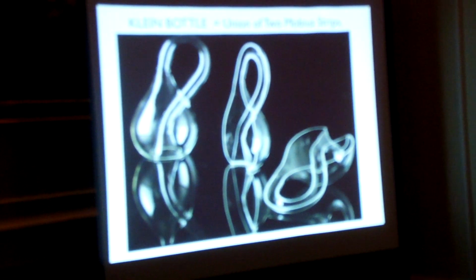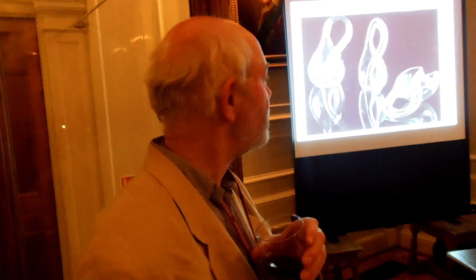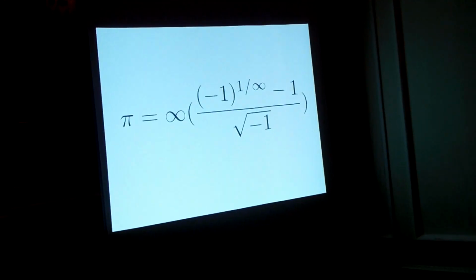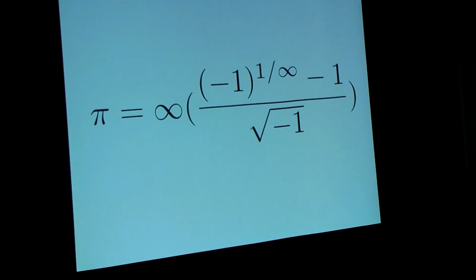I'm sorry. Okay. So the Klein model is the union of two Mobius strips, and this illustrates it just beautifully out of glass. And I like it. So I'm just showing you a couple of things that I like. Here's another thing. This is a formula I devised.